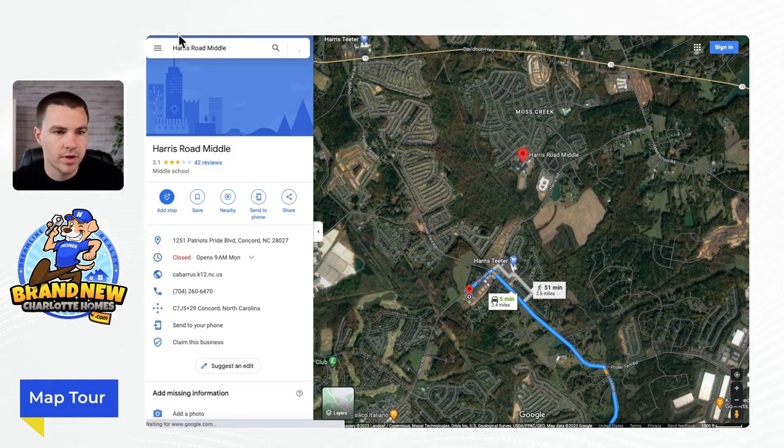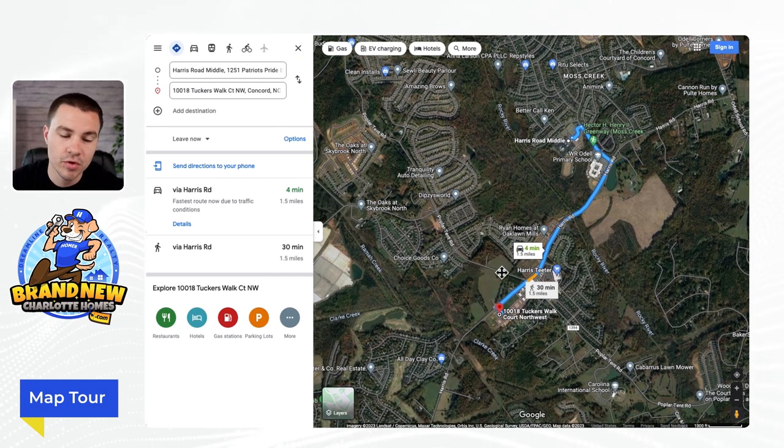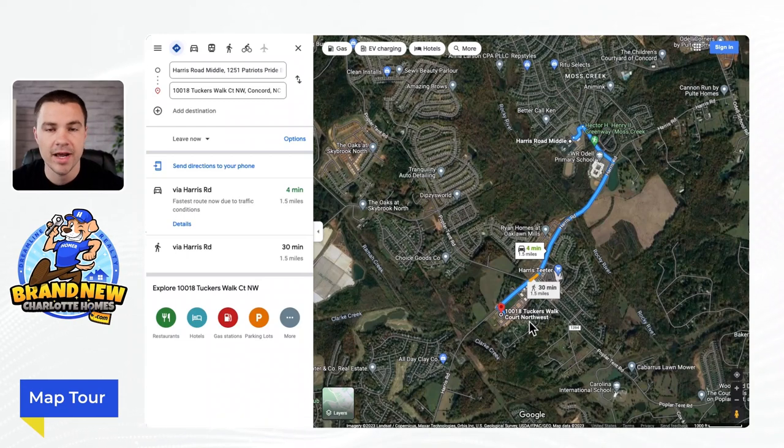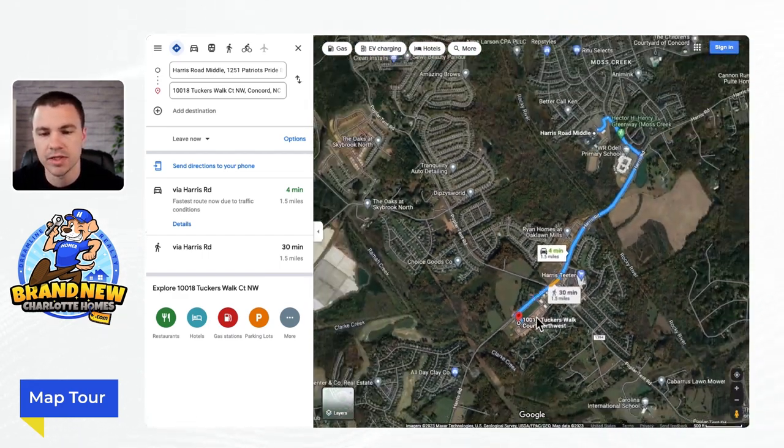Plug this in, go back for you. 4-minute drive, come on people. You cannot beat that. So those main accesses that are provided by this neighborhood, the location, that's what's drawing people. I mean, you have to go check out this community. It's really awesome. You just really need to check it out.